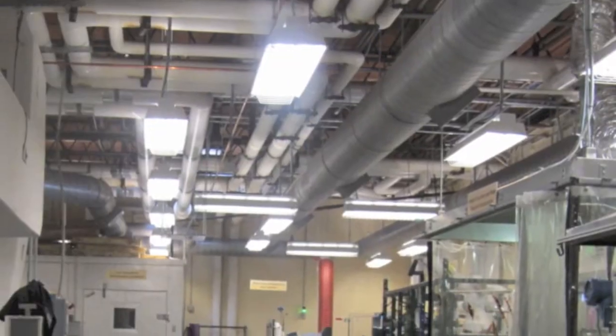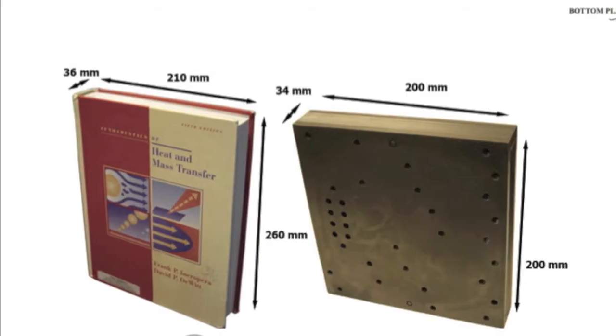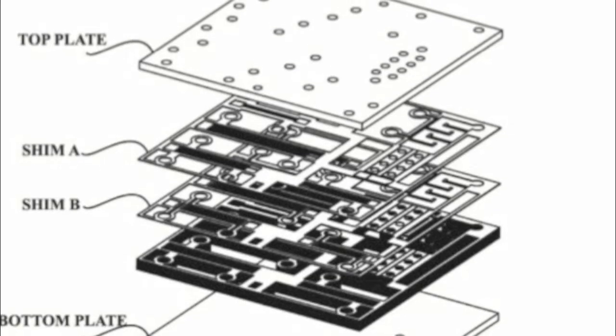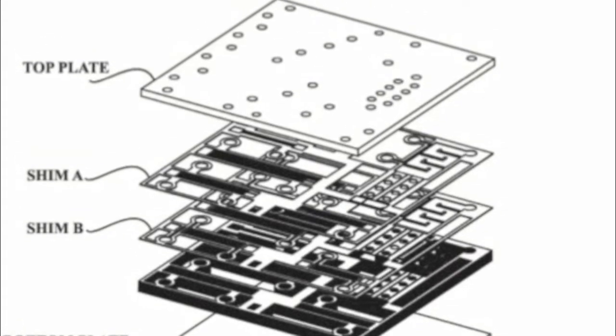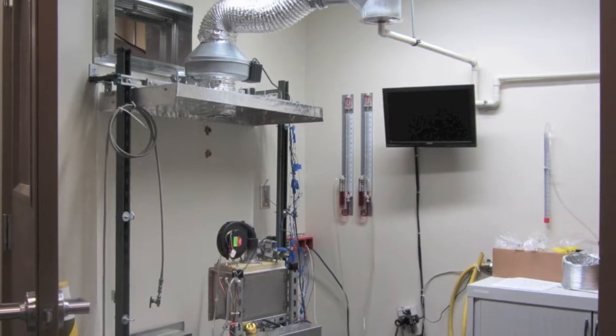In fact, what you see here is the entire absorption heat pump. It is not one component of a heat pump, but it is the entire heat pump. The novelty that we have here is, in the past, people have not been able to reduce the size of these absorption heat pumps to the kinds of applications, like residential applications, where compactness is extremely important.